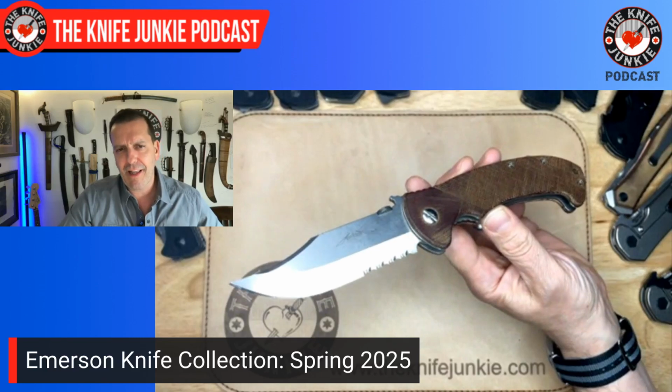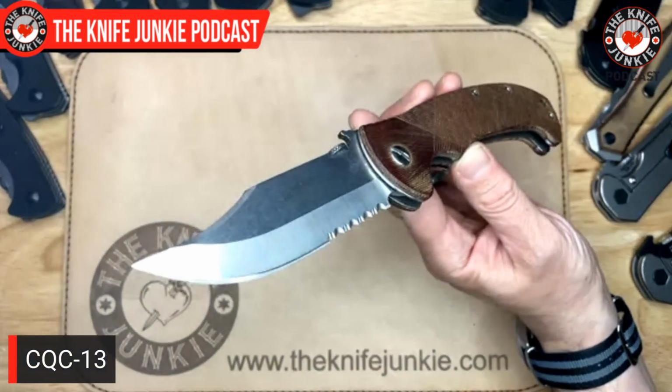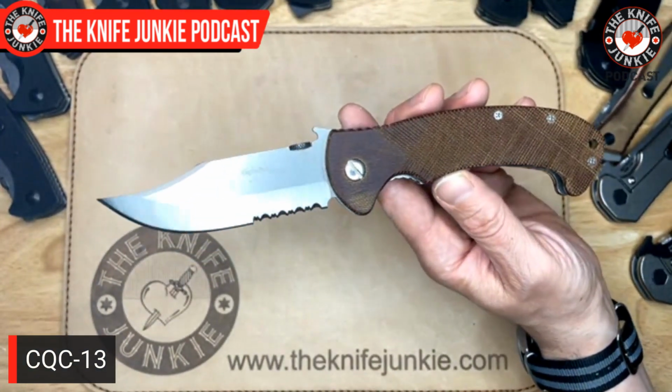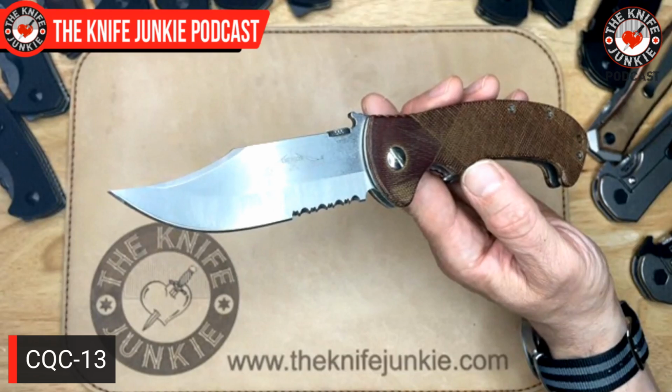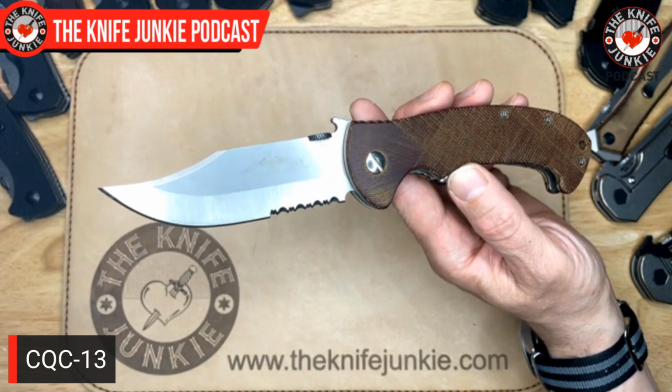Next up is the CQC13, my favorite of the many Bowies. They have a lot of different clip point Bowie shaped knives coming from Emerson Knives, but the CQC13 is chief among them, if you ask me. Such a beautifully shaped blade. I love that upswept belly. I love that upswept clip.